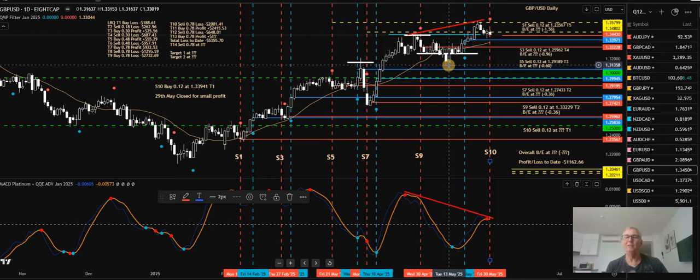When you get so many trades on, you tend to lose sight of the small inside trades. So that's what I've done here. It would have been a perfect place to close half, but I didn't. I took a hedge. Now I'm going to take a second sell.